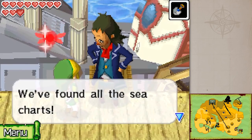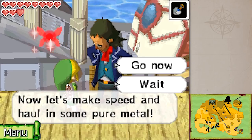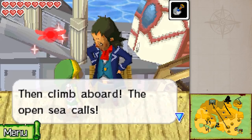We found all the sea charts! I knew you'd be able to pull it off all along, kid. Now let's make some speed and haul in some pure metal. Then climb aboard, and the open sea calls.